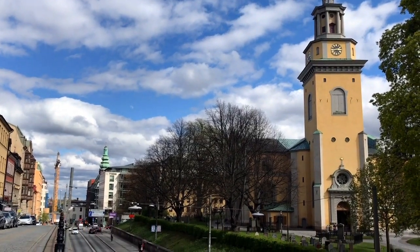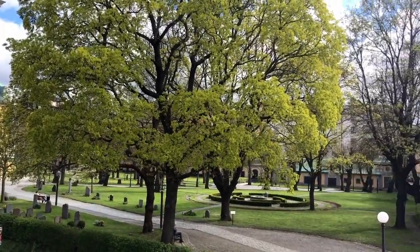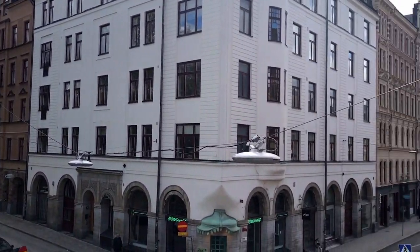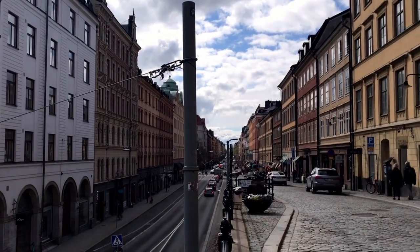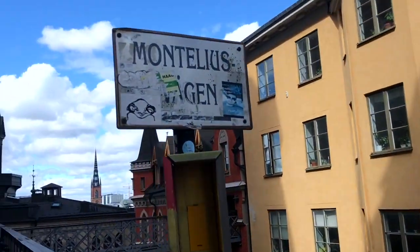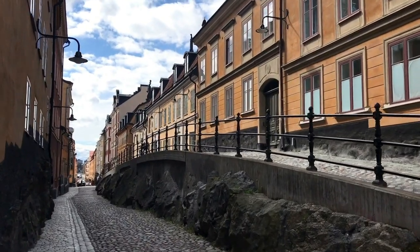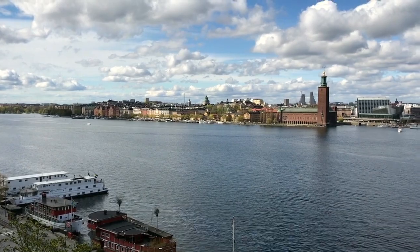Welcome to Södermalm, the southern neighborhood of Stockholm, and often regarded as probably the hipster, chic neighborhood as well. So here we are, approaching a point called Monteliusvägen. Cute little row of houses here. This way.